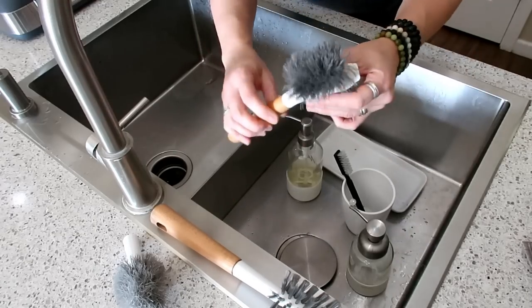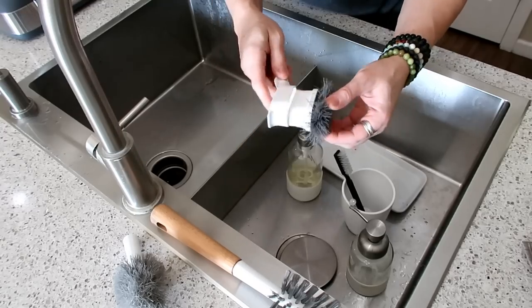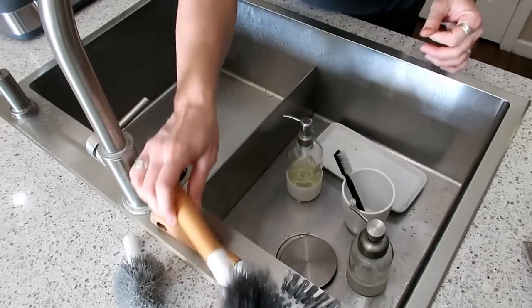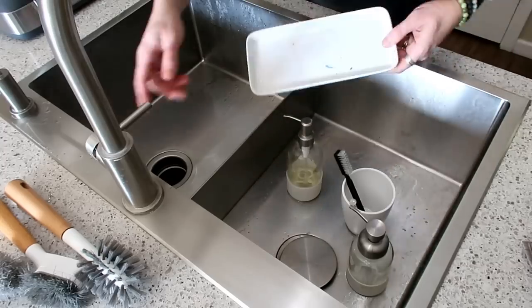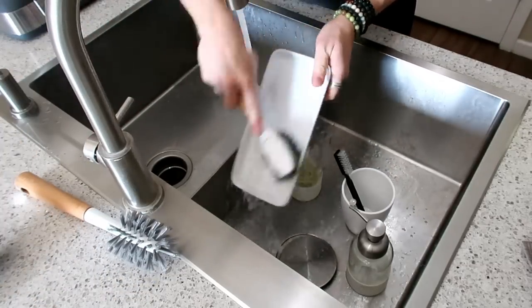They're the Everspring line, I believe. And you can just change out the actual brush part and just keep your handle. So they were out of this other style one, but I like to keep both. One's like my dish brush, the other one's for like water bottles and cups. And they were all out of the flat ones.